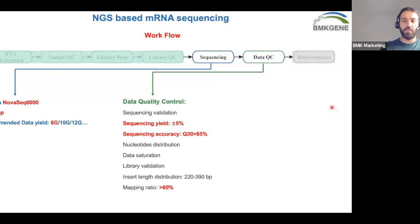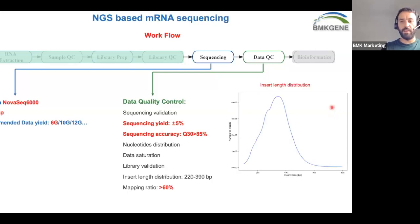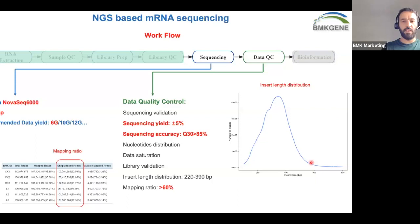We also control the insert length distribution, how the insert length is distributed. We also look at a really important parameter, called the mapping ratio: how much of the sequence that I sequenced gets mapped. For the mapping ratio, to say that your data passes the quality control, it needs to be over 60%. Here, just an example, on uniquely mapped reads, we are at like 96 to 100% mapping ratio.